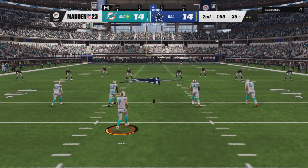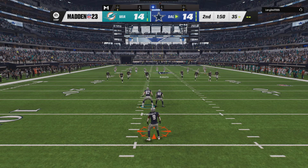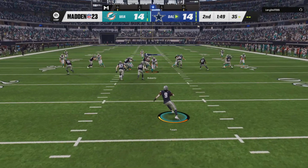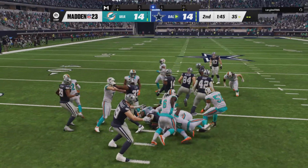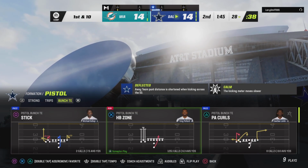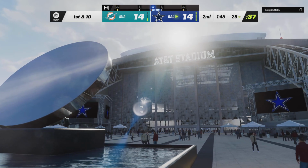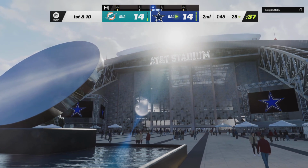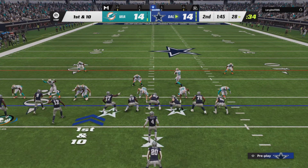This one tied at 14 now as he sends this one away. Takes it at the 7. And they will wrangle him down a couple yards shy of the 30. The Dallas offense here set to begin the drive.